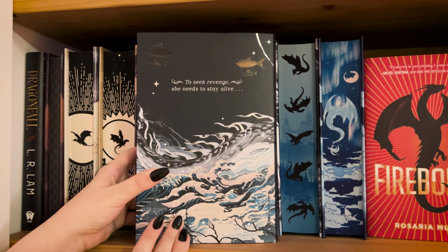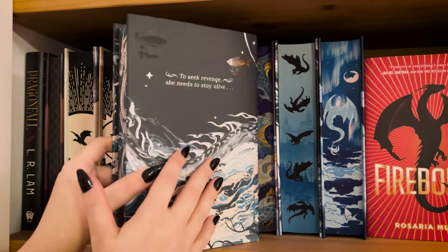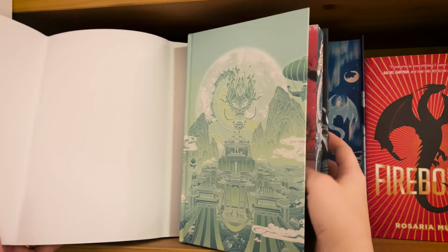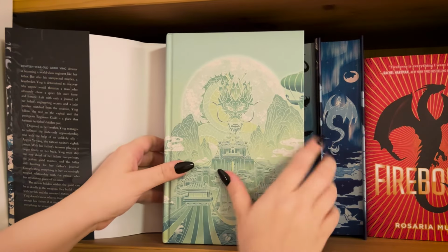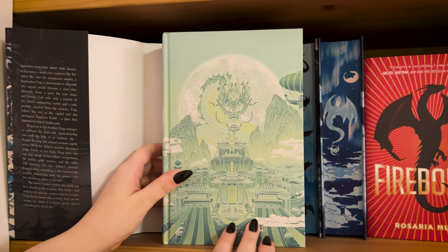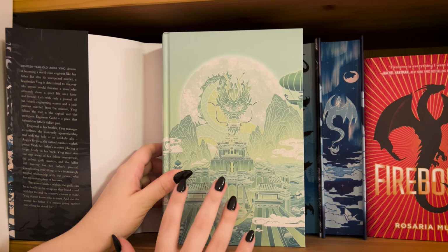I think these colors are so pretty. The different blues and teals and everything. I just really, really love it. And then you take off the dust jacket and you have this amazing dragon design on the naked hardback.